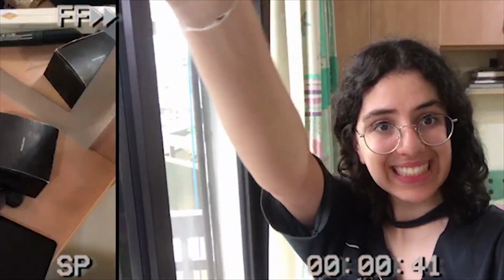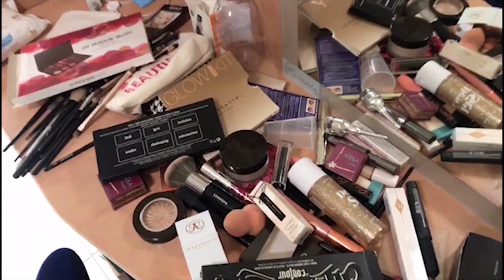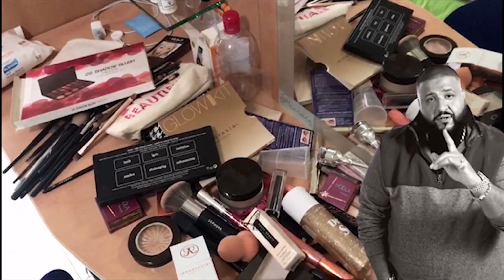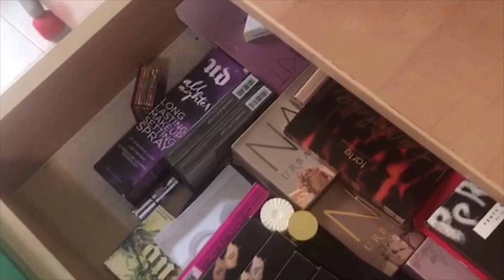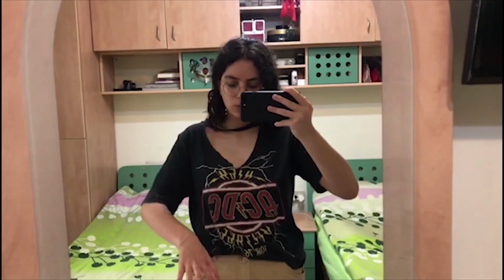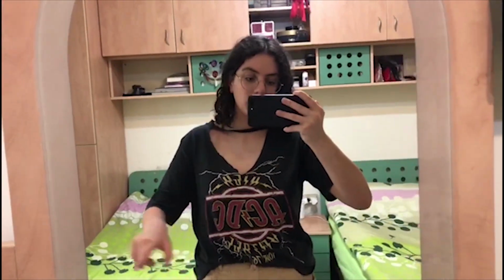Let's do it. Yeah, I know, this is really bad. Another one. Really bad. So we have to go through them. First I'm going to remove everything. I'm going to go through every single product and sort it out and put it on my bed, so we can have eyeshadow palettes together, eyeliners, mascaras together, everything together. So yeah, let's do it.